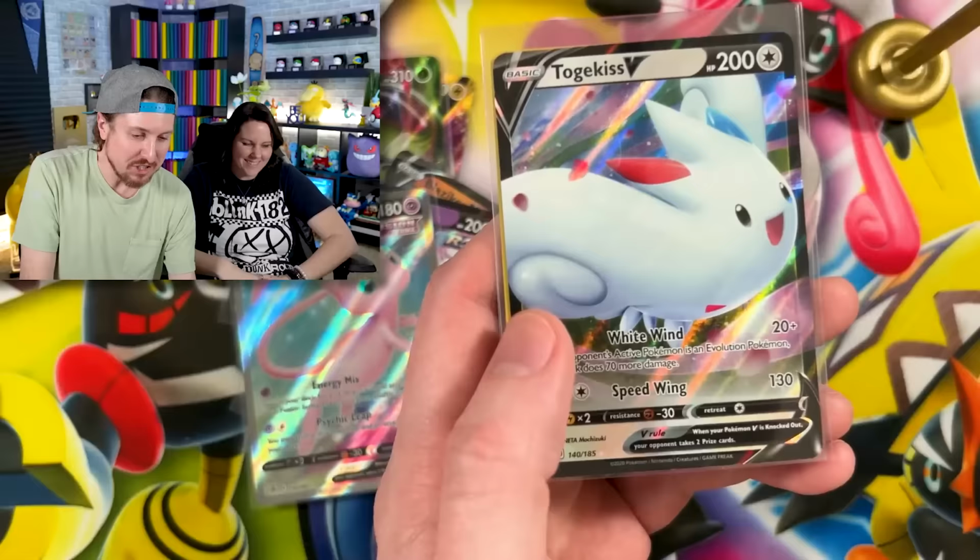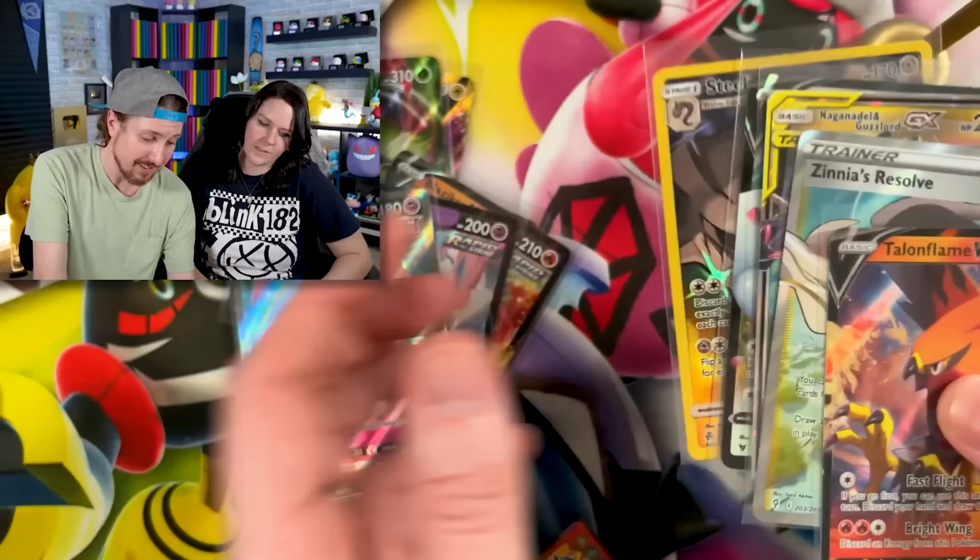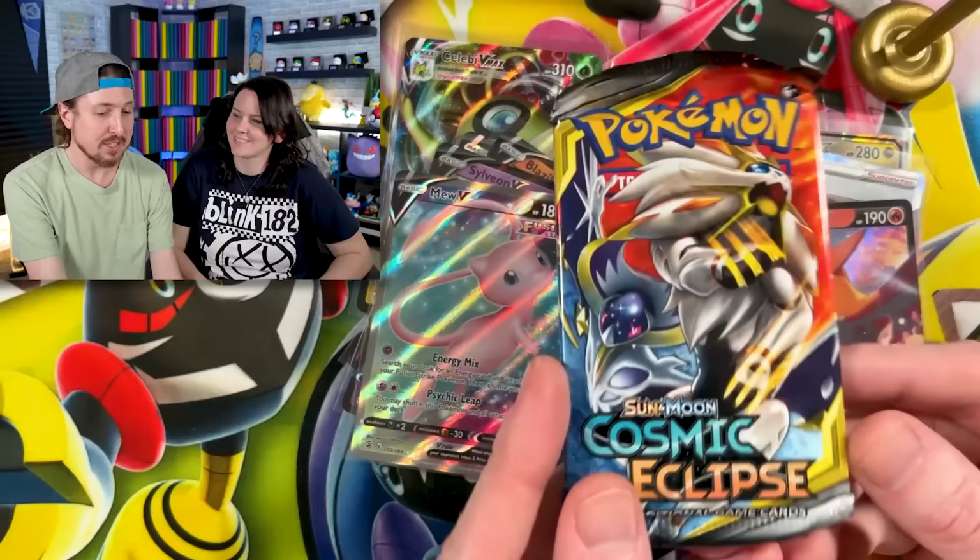Togekiss V and a Steelix. All right. So that's what I got. Not bad. I mean, the tag team is pretty good. Yeah, but so is the Mew. I mean, I know. This could be the one. This could be the one, Breaking Family.